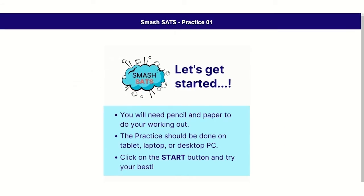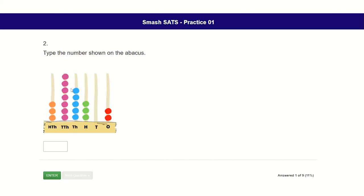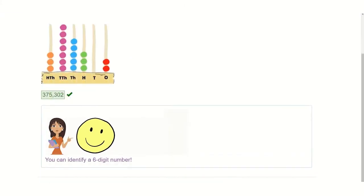Each practice begins with this welcome page. It reminds the pupils to have pencil and paper to show their working out and of course try their best. Each practice is made up of 8 high-quality SATS questions. They need to begin by entering their first name. Here is the first question of the practice. The answer to this question is 375,302. Because I have answered the question correctly, I have been rewarded with a fun and engaging GIF.